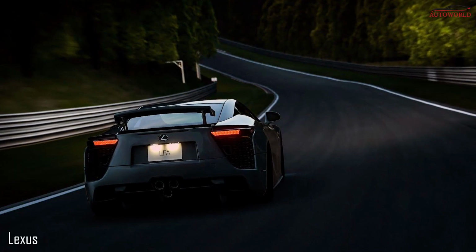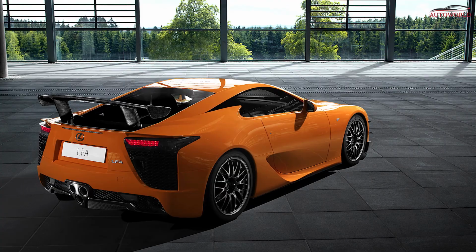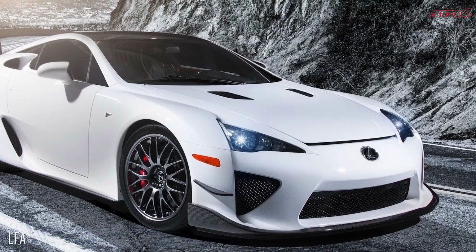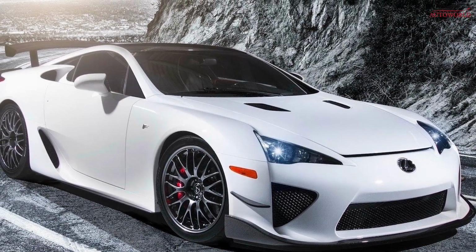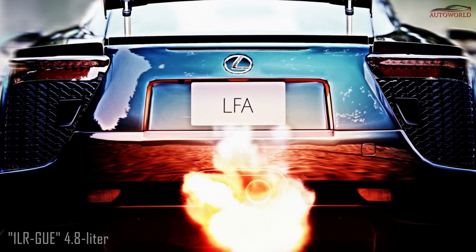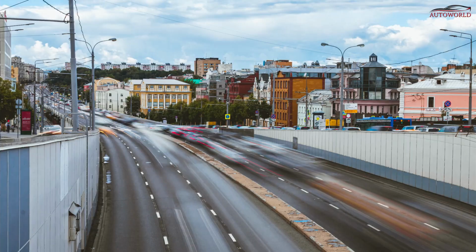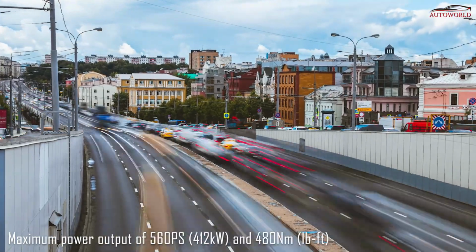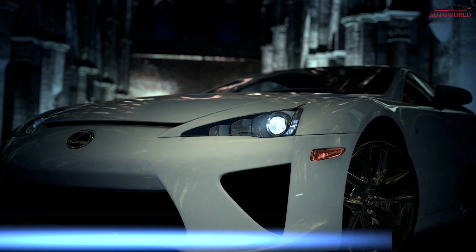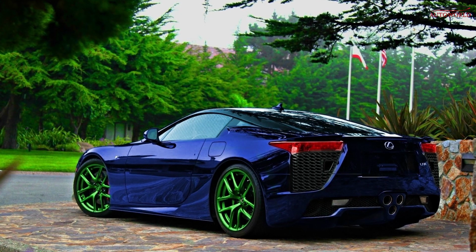In fact, Lexus bragged to the world for 4 years that the V10 was unquestionably still in existence and that it was a 5.0-liter engine or just under. The production LFA was unveiled in October 2010, and sure enough, it included a V10. The 1LR-GUE 4.8-liter 72-degree engine had a maximum rev limit of 9000 rpm and a maximum power output of 560 PS, 412 kilowatts, and 480 Nm, with a 6-speed single-clutch automatic transmission situated at the back. Power was sent to the back wheels.